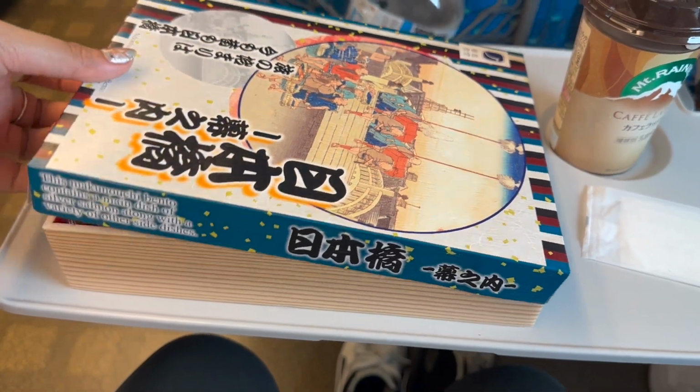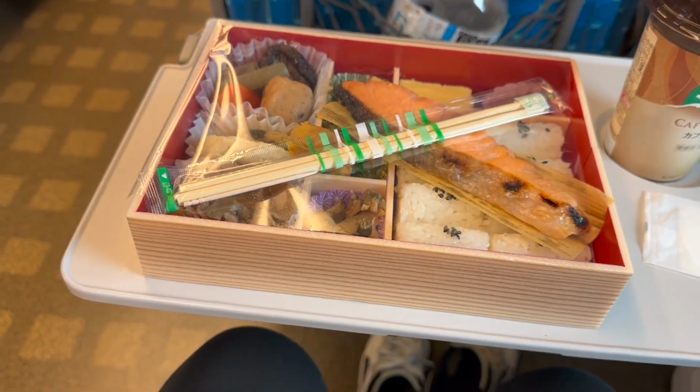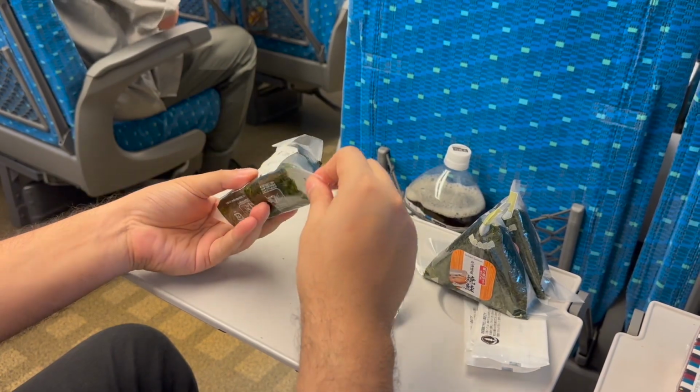And this is what I've got for this trip. I've got a grilled salmon bento with all the different things you can eat with it. And of course, you can also get yourself some onigiris and a drink for your trip. One more thing that I would like to mention is that there is train security that roams around the train to make sure that everything is okay.